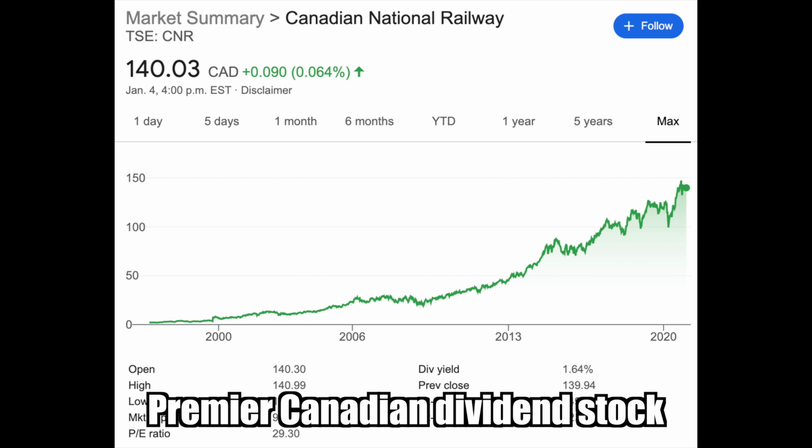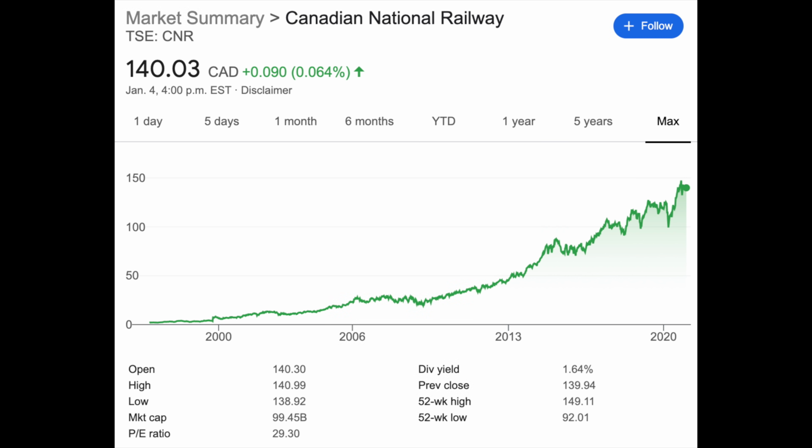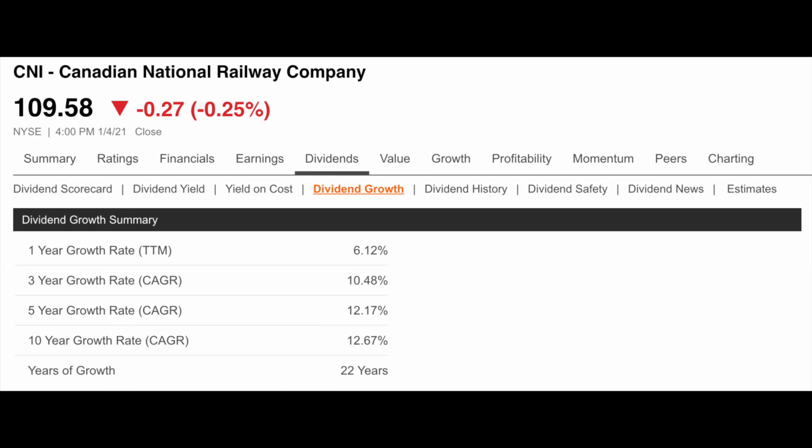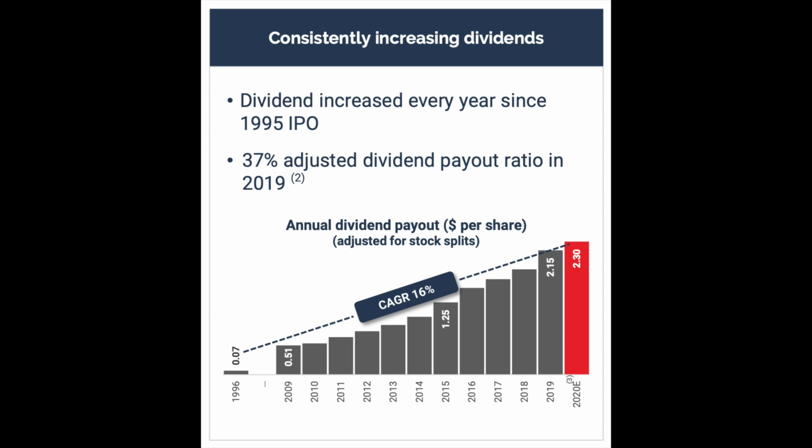And I know the yield itself doesn't look too appealing at 1.64, but they've been growing this at double digits. Actually, over 2020, they increased it by about 7%. But if you take a look at this scorecard, which we also checked in the last video, you guys may now know where this is from. Very solid metrics. Here we see the double-digit growth over a 3, 5, and 10-year number. As we see the 1-year growth rate, last year they increased it by 6%, which is still a great increase. I mean, a lot of companies are struggling to increase their dividends in general. It looks smaller relative to how fast they've been growing it, but a 6% dividend increase nonetheless is awesome.